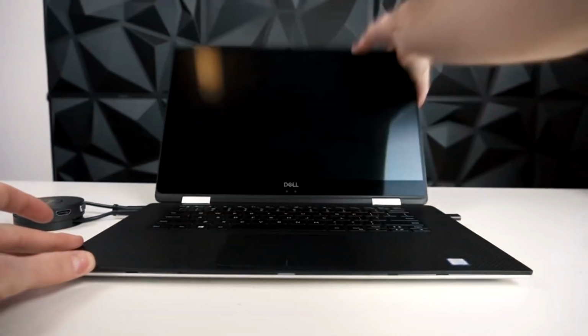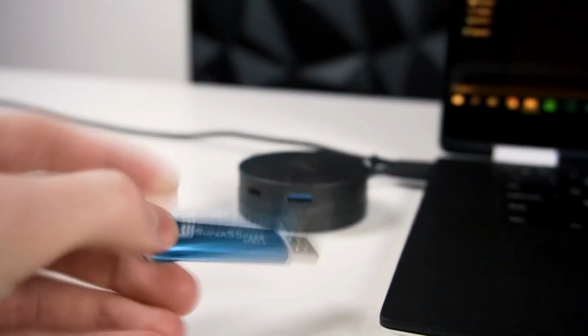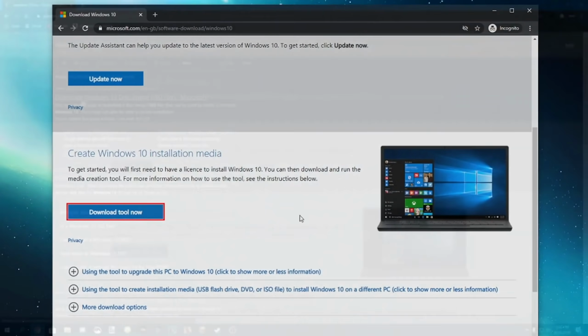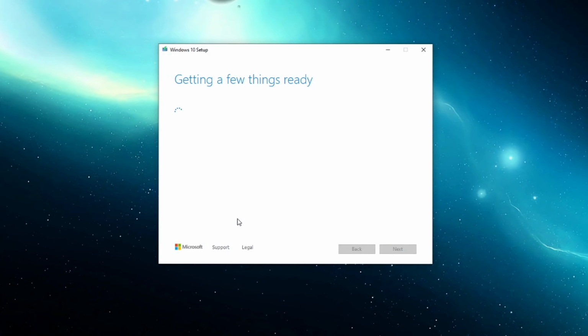So to install Windows, we're going to be using the Windows ISO method. So what you'll need to do is boot up a separate PC, get yourself an at least 8GB USB drive, and plug it into said PC. Head over to Microsoft's Download Windows 10 page and click Download Tool Now. Once it's downloaded, you can run the Media Creation tool. It'll start by saying it's getting a few things ready. This will take a little bit under a minute.